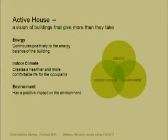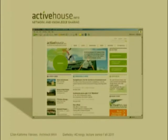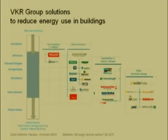That's the vision. To look holistically at this, we look at the energy parameters, and looking at the environment, you have to look at the environment as a whole, you have to look at life cycle analysis, but also at the social and cultural environment. We made specifications, the first edition. The specifications are quite complicated, but there's this spider net where you can quite easily check your house and how it's looking in these categories. There's a home page where we try to exchange the knowledge.